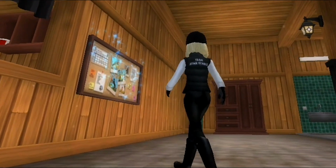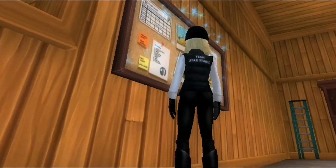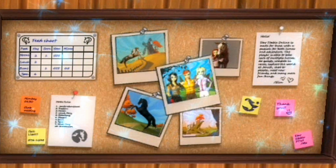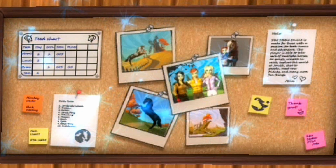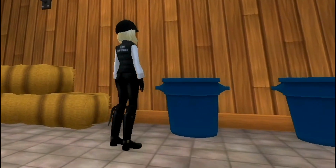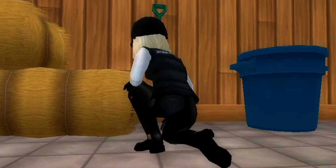So the first part of my day is just going over to the pin board, and this board is probably the main part of the entire stable. Since I'm a manager at the stable, this part has all the feeding schedules, who's riding who, and things like that, and it's really helpful to know who's checked in and who's not here yet. So the first thing I do when I get there after signing in is I make sure to check all the food and make sure that we have the correct numbers so I don't have to order any.